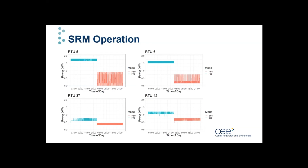increased for cooling and heating operation to ensure proper airflow across the evaporator coil or the heat exchanger. And this is represented by the fluctuation in the red line. So you see in the post period on the right of each plot, that fluctuation represents the various modes of operation. And this was during the winter, so that was heating operation.